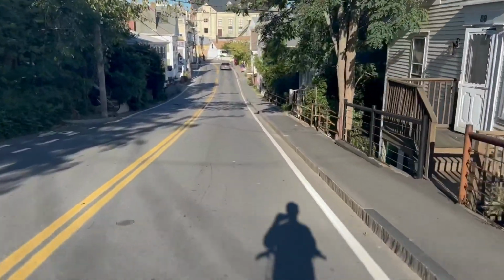People like to fly down that hill sometimes, and it's really unacceptable. There's a crosswalk at the very bottom. There's a lot of cars. There's a lot of things that could go wrong.